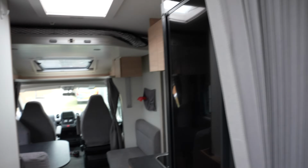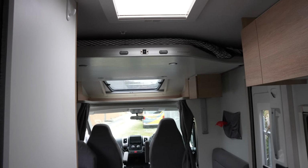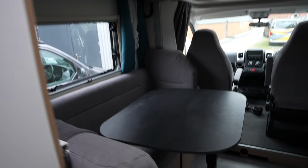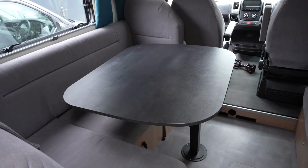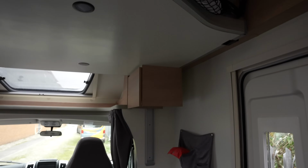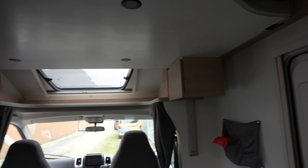Got skylights, lots of skylights, lots of windows, curtain to shut out the front and the rear. This is 5 berth, I believe, because the table here also converts into another bed. So there is loads of room for everybody and all their luggage in this.